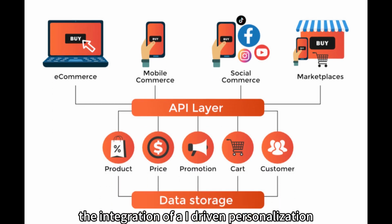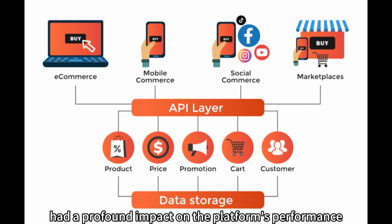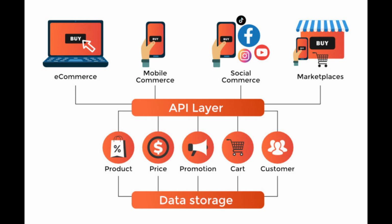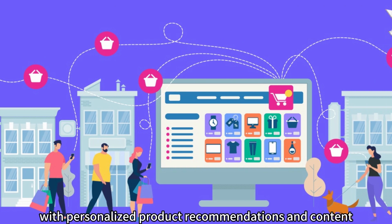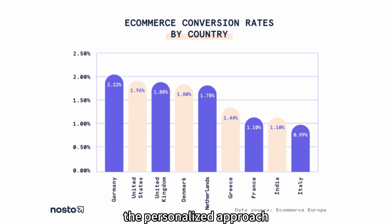Results: positive impact on user experience and business performance. The integration of AI-driven personalization into Shoppies' UX design had a profound impact on the platform's performance. Improved user engagement. With personalized product recommendations and content, users spent more time on the platform, leading to increased engagement metrics. Increased conversion rates. The personalized approach resulted in a higher conversion rate, with more visitors making purchases.